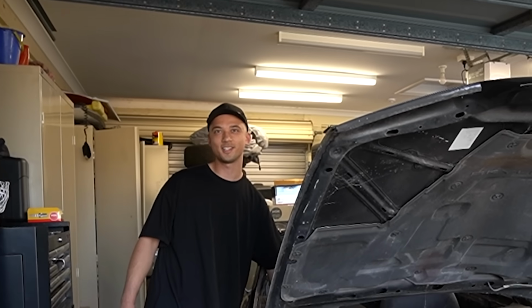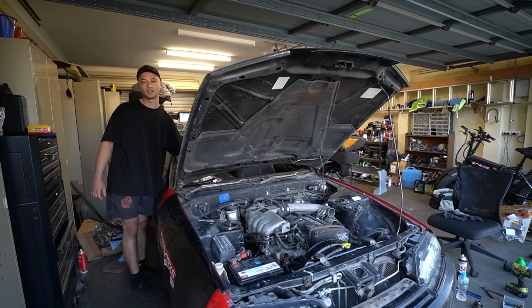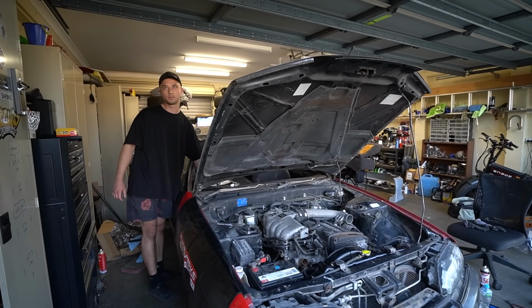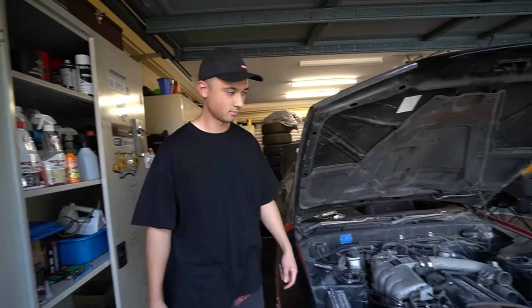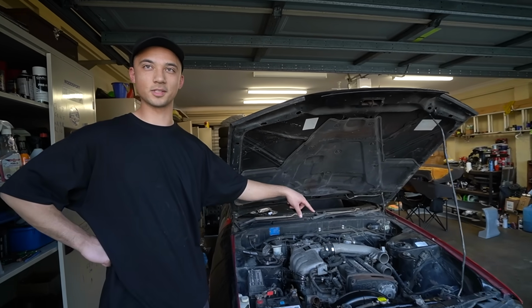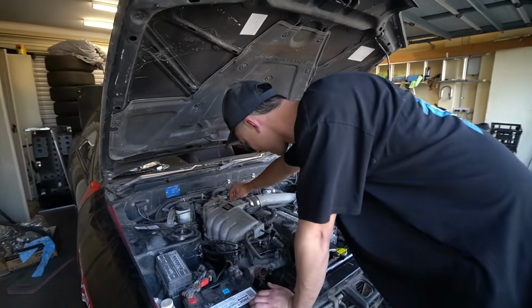Okay, why did it do that? That's concerning. Why is it bouncing off the limiter? I don't know if it's because we don't have all the intercooler stuff connected, but that's not good. That's really bad. We don't want this thing running like that.